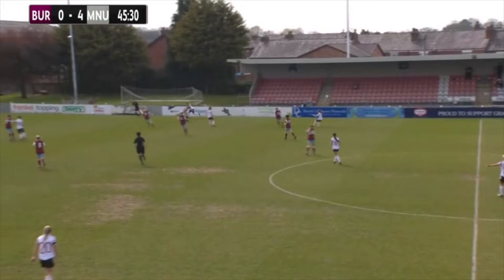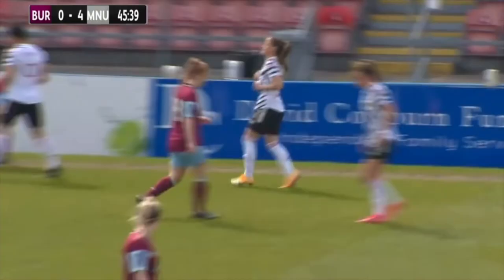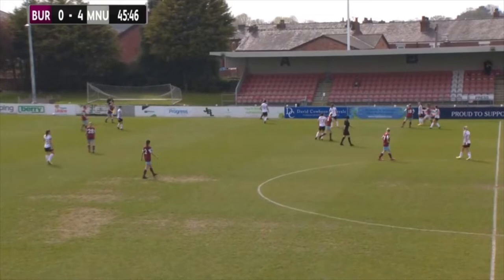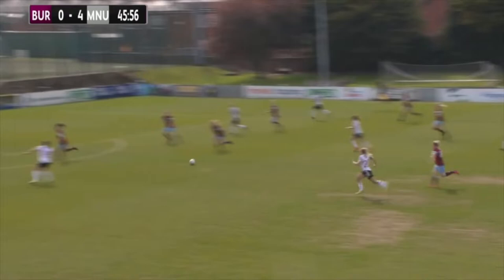Battle with the ball down the flank, trying to pick out Sigworth, but it's cut out, and Bickett can now bring it away. She finds Kerry Hope, and her pass forward, aiming for Priestley, was cut out. So Kerry Hope with that long throw forward towards Thomas. It was cut out by Turner, and suddenly Manchester United have got a lot of space to break into.